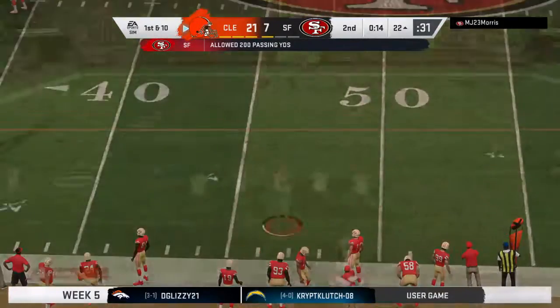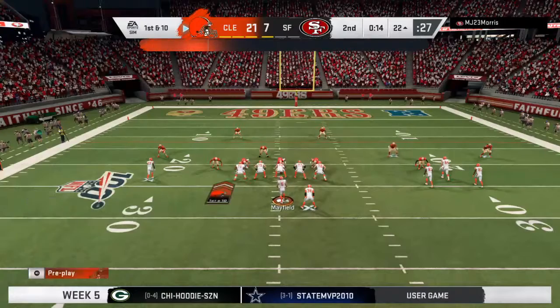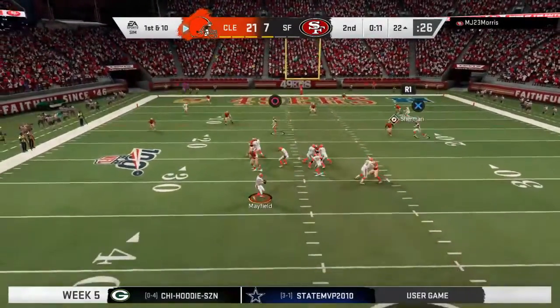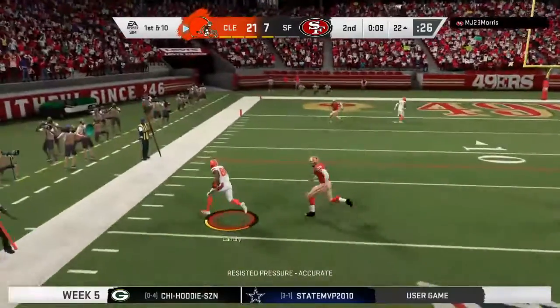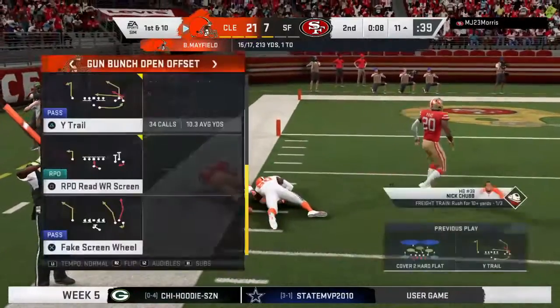First down. So the big play gets him all the way down to the outskirts of the red zone here for 1st and 10. Working out of the gun, Mayfield. And he's got the hook up to Landry. That'll move the sticks for the Browns, a gain of 12.